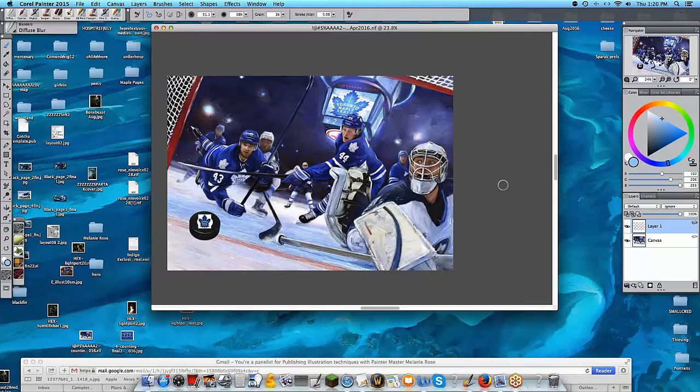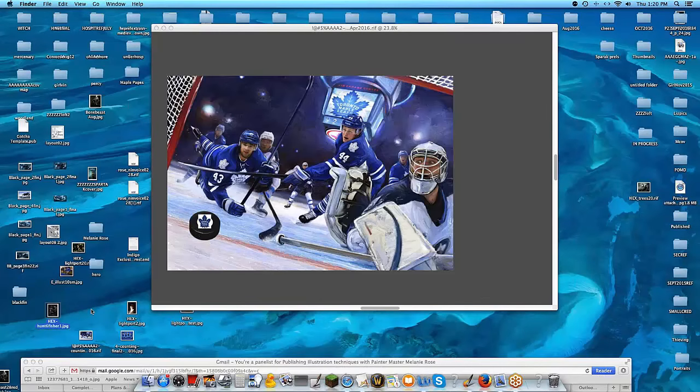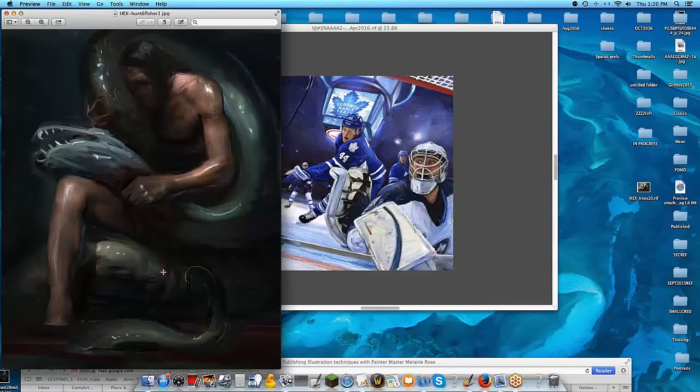I've got some examples that I can show you of even looser stuff. Let me open this one up. This was a quick one, and it just shows. Now this one I'm showing you here, yeah. See, it's much more painterly and much quicker and loosey-goosey, right?